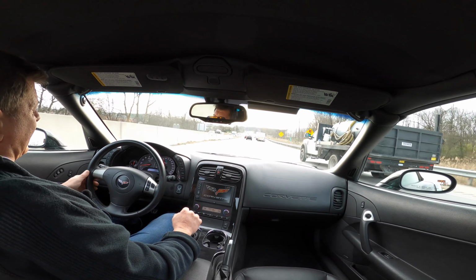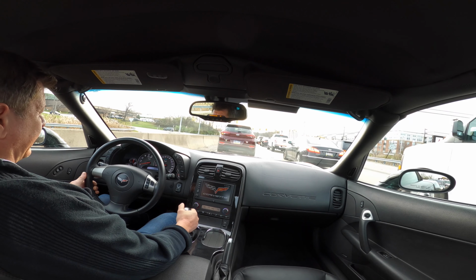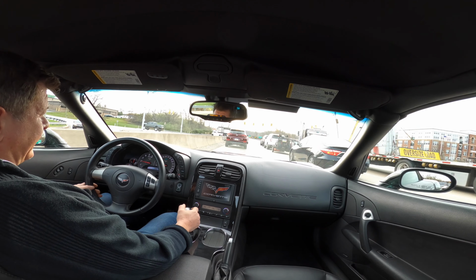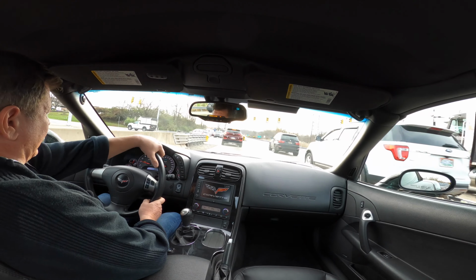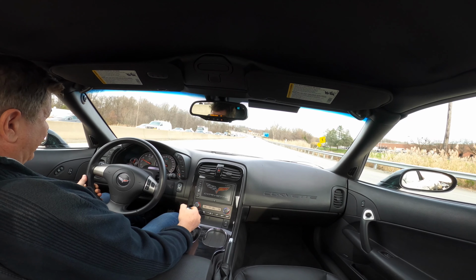So this has head-up display, and it's set up to show the RPM and the speed. I mean, here's a car for under $30,000 that gives you the performance. You just can't find it anywhere in the marketplace. That's Americana. All right, we're going to run it up the red line here.